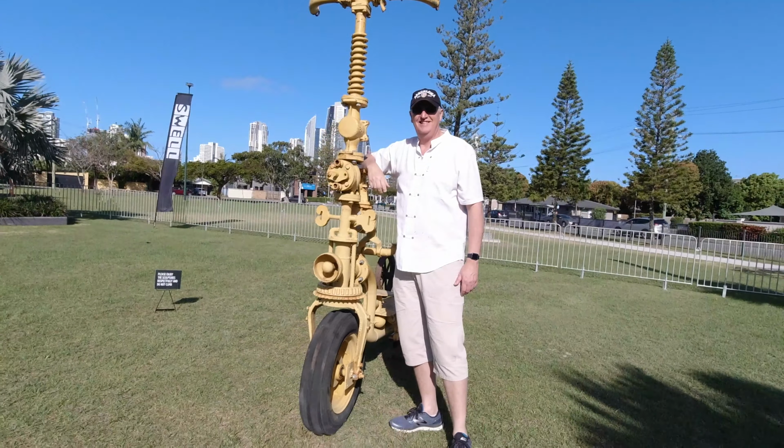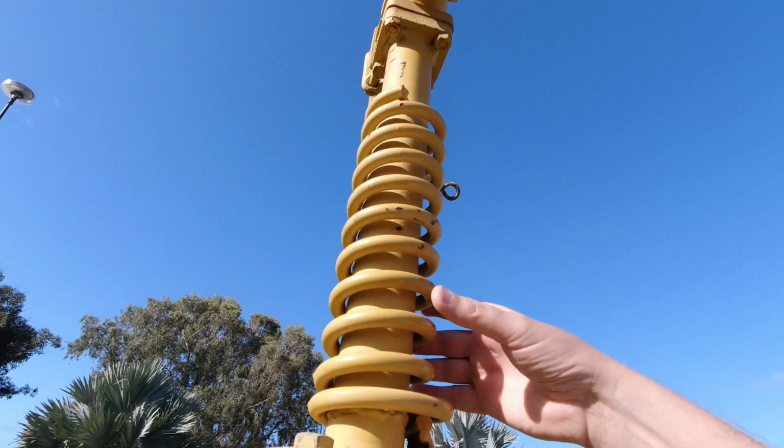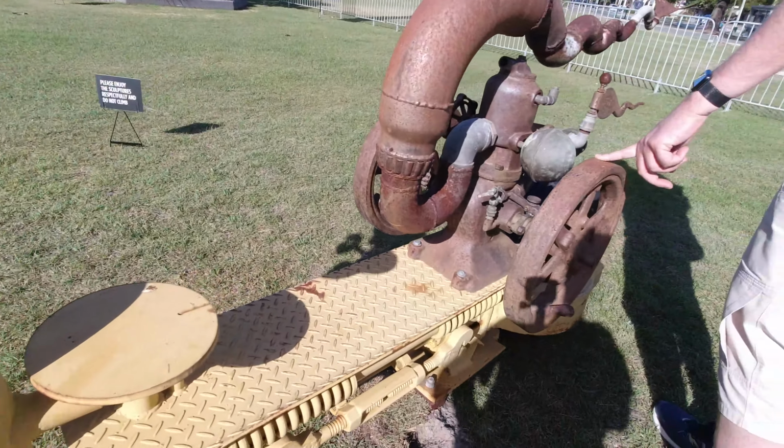So what are these made of? Well, that's a large bearing, so that comes out of mining machinery, I'd say. That's a large sprocket. This one is water line pumps. So water, I guess. Springs off something. These are flywheels, generally old steam driven stuff.